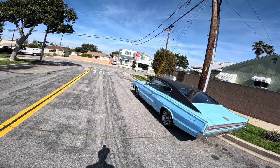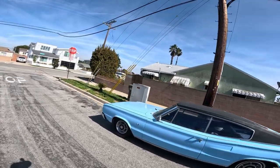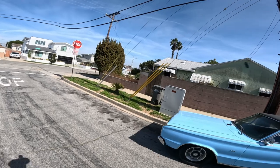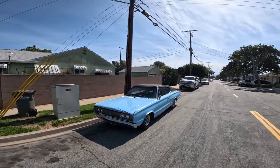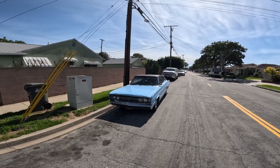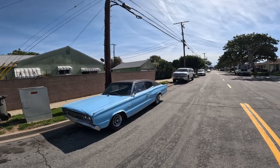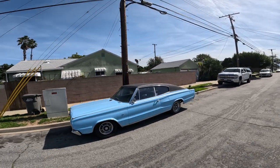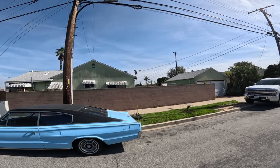A Charger. They still make Chargers today. I think they stopped making them for a while and then they brought them back. Now it's a huge muscle car. Doesn't look like that, more like a family car back then, when it was originally done in the 60s. Right now, I don't know what year that is. Dodge Charger. I didn't know they'd been around that long.